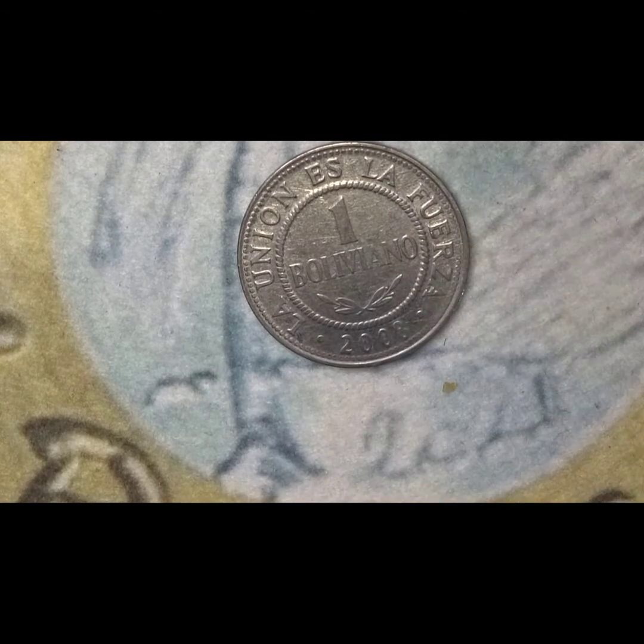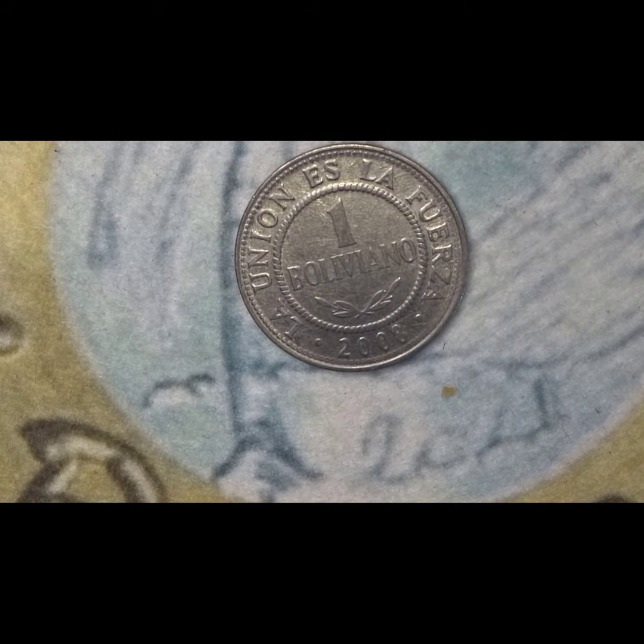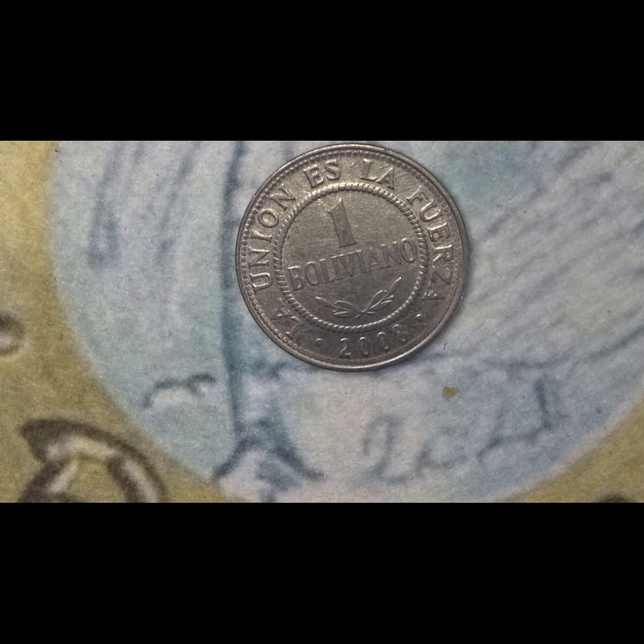So I think Bolivia's Portuguese, isn't it? Or is it Spanish? I can't remember. The mintage of this coin is 15 million. So the year's 2008 and the mintage is 15 million.